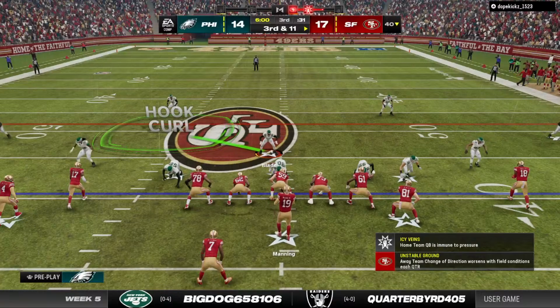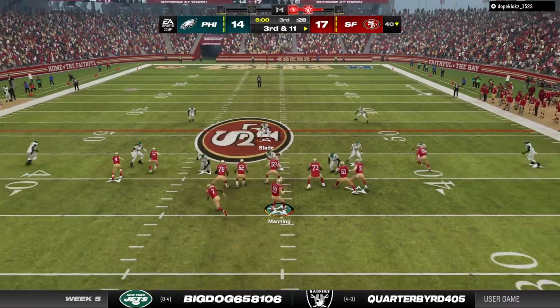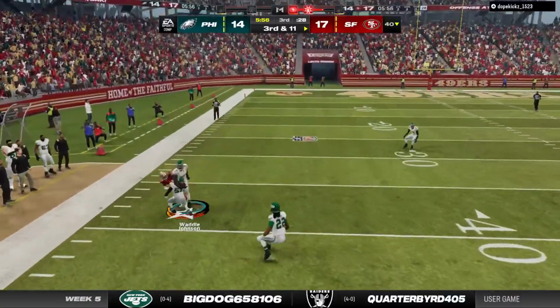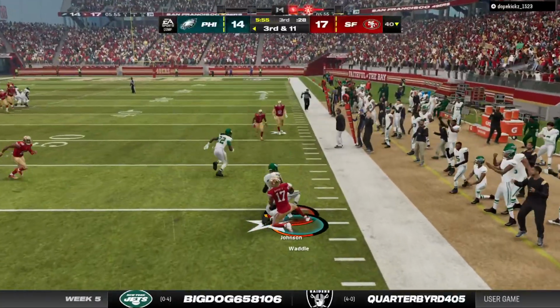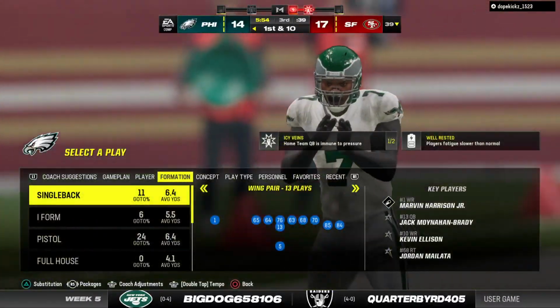An incomplete pass on that last play, and that means they'll need to come up with something here on 3rd down. They'll drop to throw. Oh, that's into double coverage and intercepted. And the Eagles are going to take over here up near the 40.